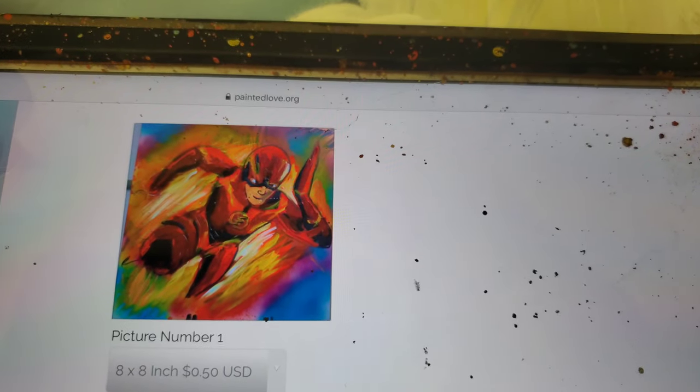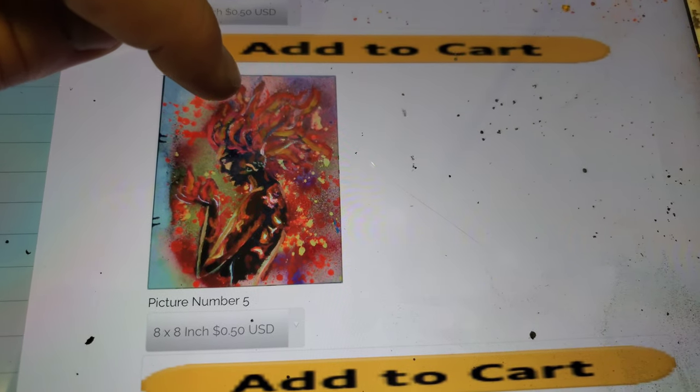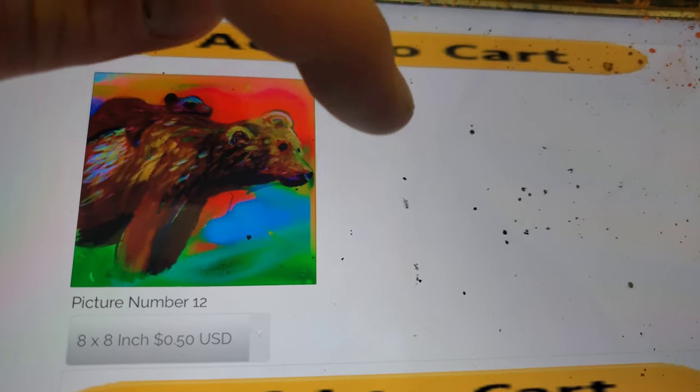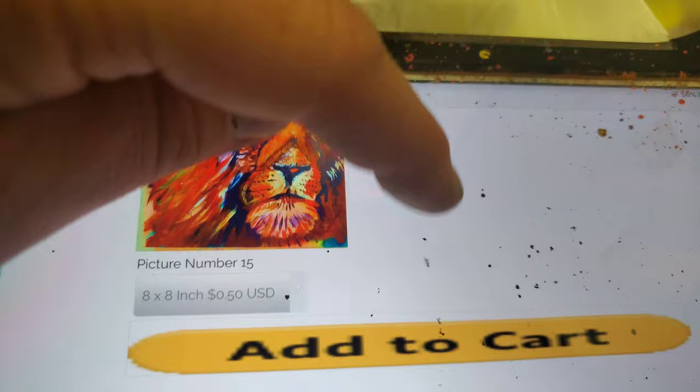We got a Flash, we have Cinderella, a Chameleon, a Thor, and we have a phoenix, a horse, a wolverine, a Brave, dogs, a Hulk, a lady riding a horse, a bear and a bear cub on his back, Spider-Man, Elsa and a lion. And check this out.